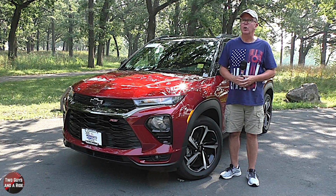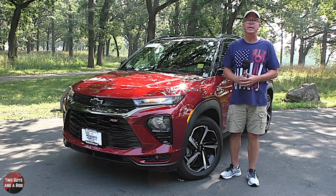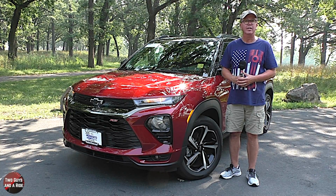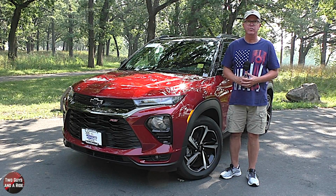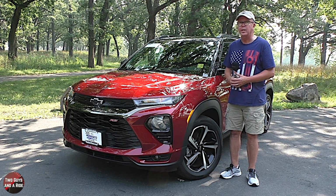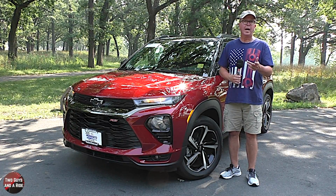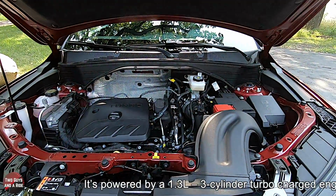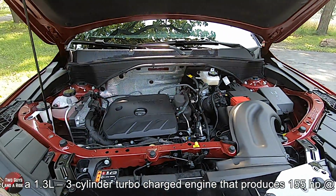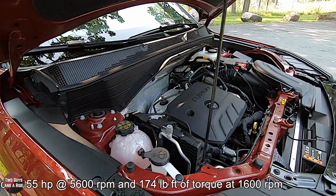This is the Trailblazer RS, and it has front-wheel drive, and it is presented here in crimson metallic, and it has a jet black with red accents cloth with leatherette seat trim, and it has an MSRP of $27,760. Now, it is powered by a 1.3 liter 3-cylinder turbocharged engine that produces 155 horsepower and 170 pound-feet of torque down at 1600 RPMs.